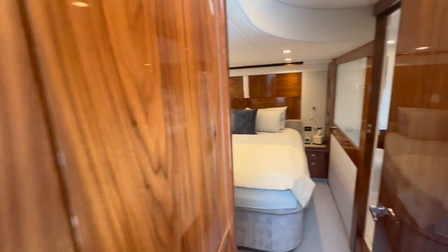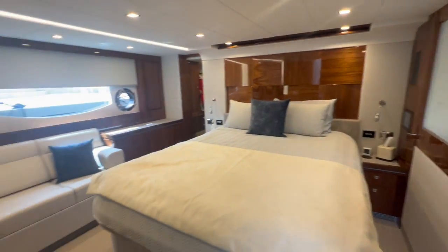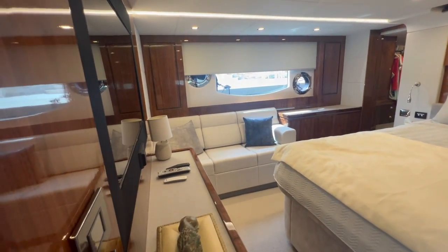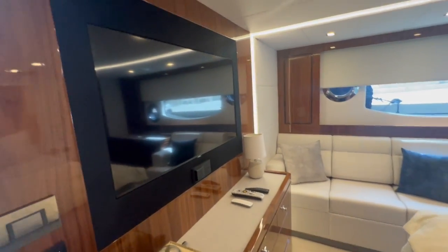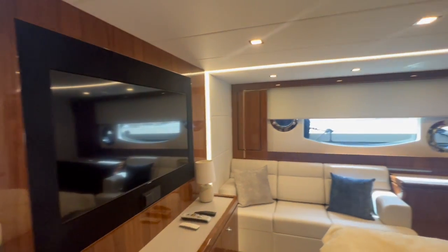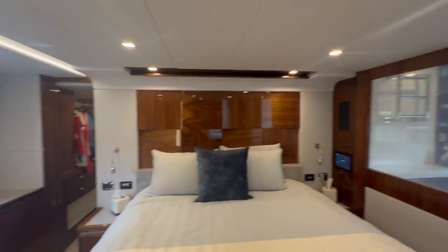Again, Riviera can't have enough fridges. So then we step on into the master cabin, and this is a really lovely area. The decor on this boat is super nice as well, the pale grey with the touches of blue. Behind me, large screen TV. You've got the blinds there and the large windows right down that side.